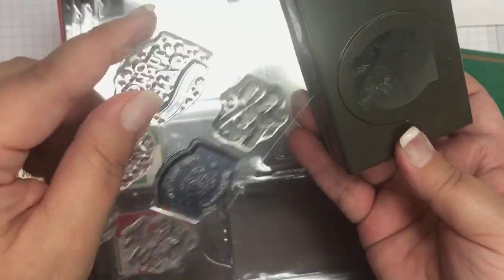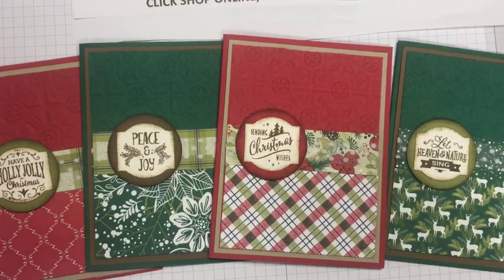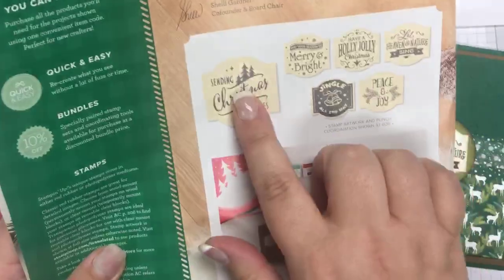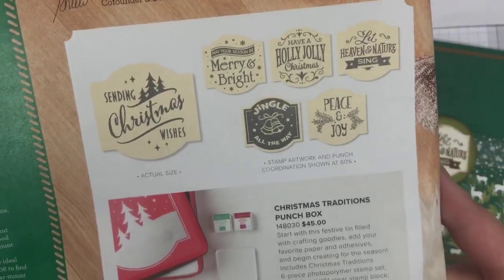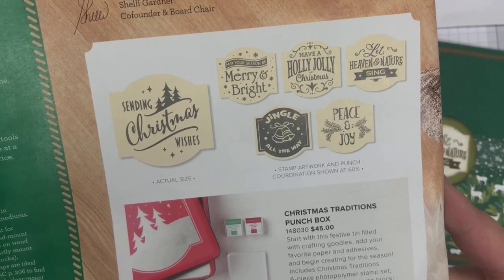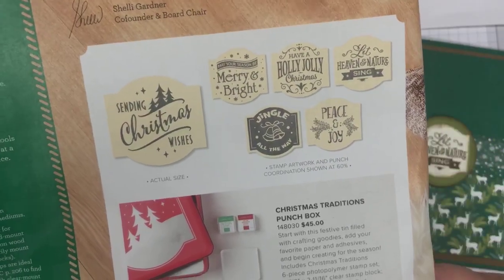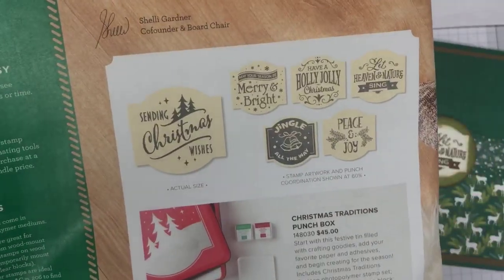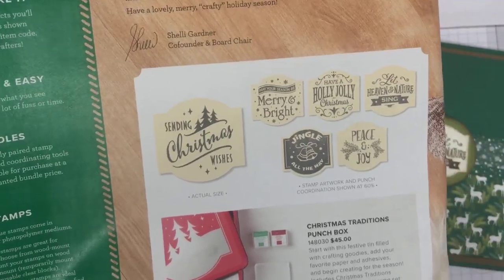Okay, so these stamped images coordinate with the punch shape. And I'm going to bring the catalog back in to share with you a close-up of what the stamped images say, because I'm getting too bad of a glare there with that. They're all this size right here, but they're showing them a little bit smaller here in the catalog. So one says sending Christmas wishes. One says may your season be merry and bright. Another is have a holly jolly Christmas. Let heaven and nature sing. Jingle all the way. And peace and joy. So again, very awesome stamp set with lots of different versatility for the different sayings, because if someone doesn't want it to say Christmas, they can just have it say jingle all the way. I mean, it's got a lot of versatility to it.